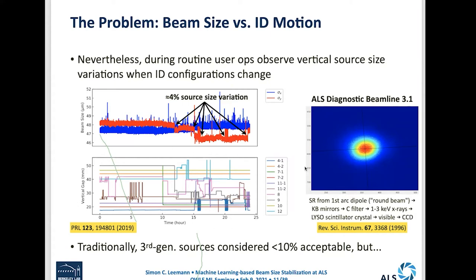I'm showing you just vertical gaps of some of our insertion devices. The longitudinal drift haven't even been included here. And you'll see that each one of these jumps here lines up very nicely with such a configuration change. And this is despite all of these measures that I just talked about, right? This happens in spite of all of the feed forwards and the feedbacks that we operate. This is the residual that we're concerned with.